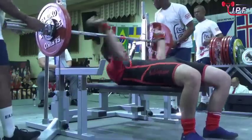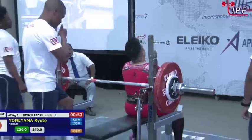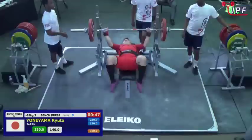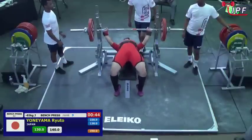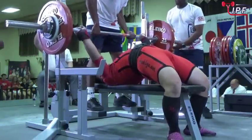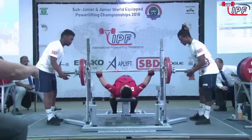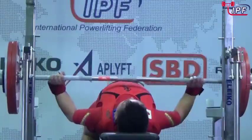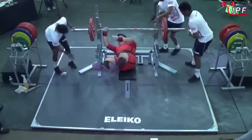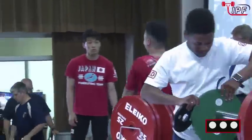So Yoniyama from Japan, 140 kilograms. Let's see if his technique is the same. Controlled down, finds the spot. Got a nice quick press call. Totally the same technique. If you can get that bar to your chest and stop quickly, you can get a great press call.